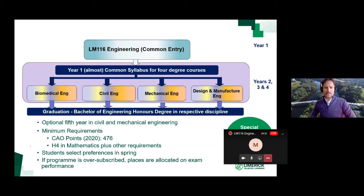So it could be, for example, first preference biomedical engineering, second preference civil engineering, and so on. And then at the end of the summer, we will look at your preferences. We will also look at your summer exam performances, and we will allocate students to each of those programs. Now, if a program is oversubscribed, i.e. if there are more first preferences than spaces available, we look at the UL exam results and we distribute students based on those results. So there's no guarantee that you will get your first preference. However, the vast majority of you will. Last year, 94% of students got their first preference.